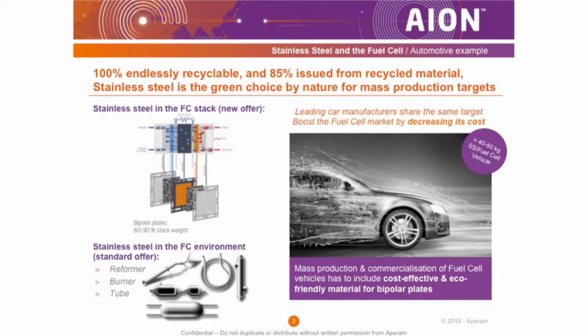Okay, thanks. The bipolar plate can be made of different materials. Why do you think stainless steel is the right material for these plates? Okay, right. Here we are going to display a little presentation while we are speaking. We will see that a stack has some bipolar plates. These bipolar plates can be made of graphite or titanium, but those materials do not allow mass production, and it's not a really cost-effective product. So, in our case, Aperam tries to put on the market a product which is green, cost-effective, and which is going to allow mass production and commercialization as well.